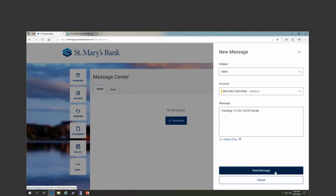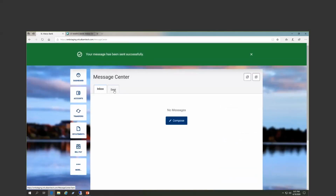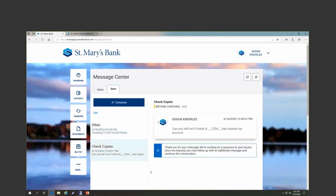So when you send this message, it goes into your sent folder, where you can look at your previous messages as well. And somebody from St. Mary's Bank in our member contact center will respond to you.